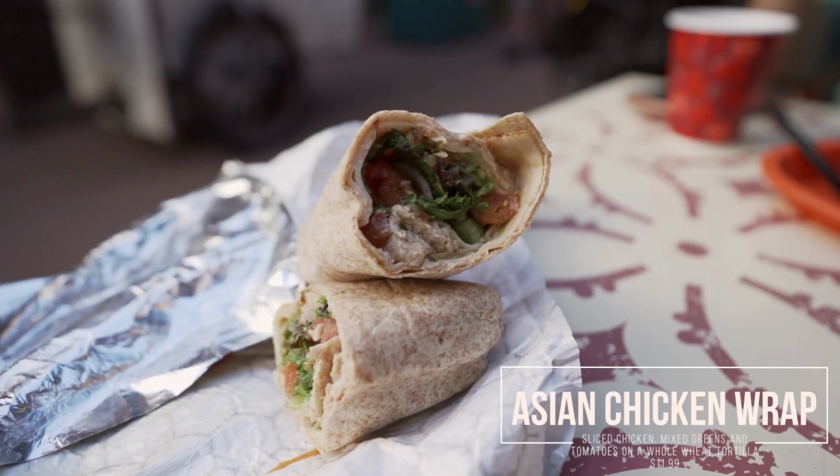Those were way too hot for me to eat there. These are too spicy. But if you like spicy, I think that these are fantastic, great for you. It was about $14.99 for the ribs and the fries. The other thing that I got to try was the Asian chicken wrap.